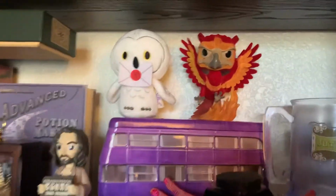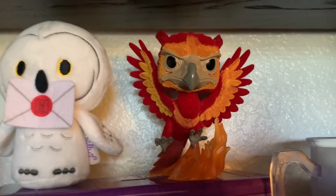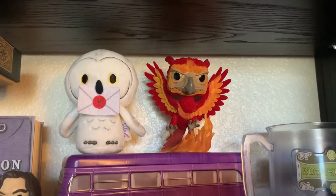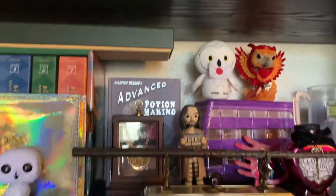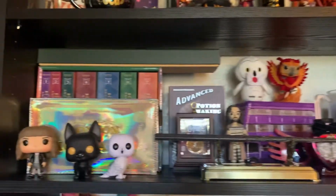The only new thing on my Harry Potter shelf is this flocked Fawkes the Phoenix Funko Pop that was given to me by Nicholas, and it's my first flocked pop and I love it so much. So that is the only new addition to my Harry Potter shelf.